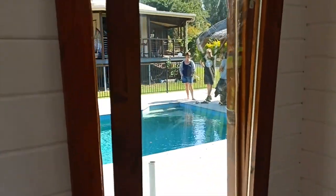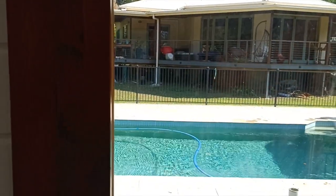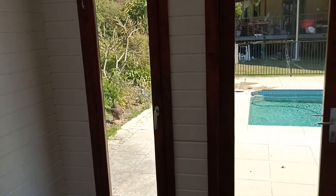Allow the air in, but you can't push it through. And you can put fly screens on the outside of these very easily. That's easy done, so that's now locked firmly. And that's another beautiful art school and studio cabin with a beautiful outlook to the pool.